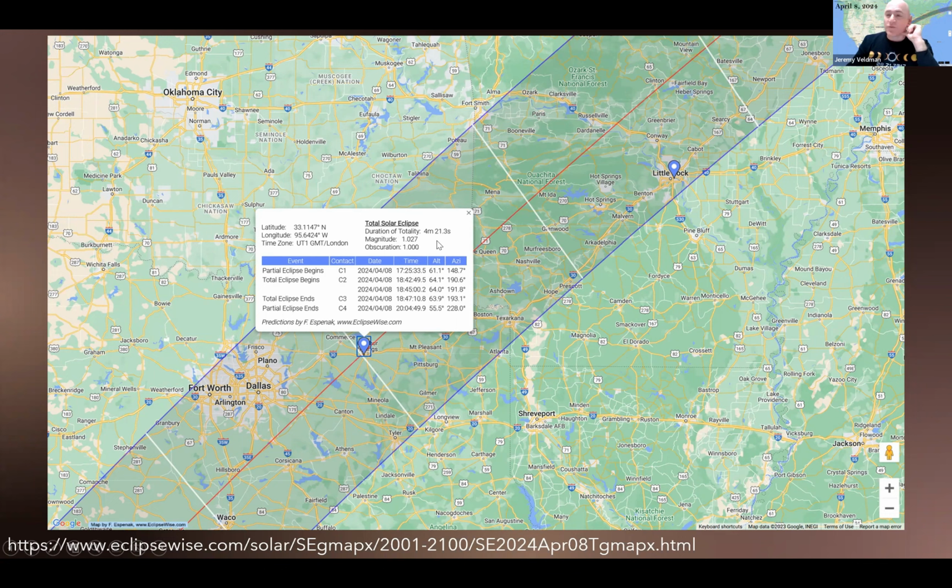That's almost 4.5 minutes under the moon's shadow, and you see the corona of the sun. That's just amazing. And we're coming out of a period of solar maxima, so the corona is going to be more active this time. So I really encourage you to try and check this out if you can.